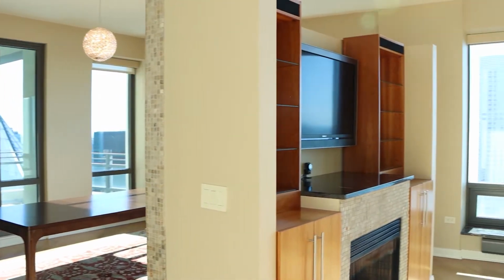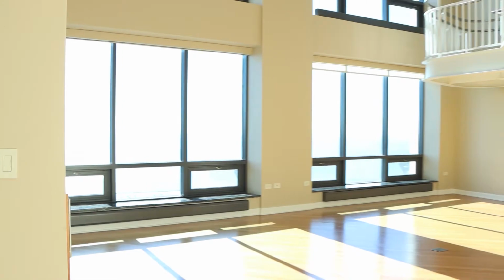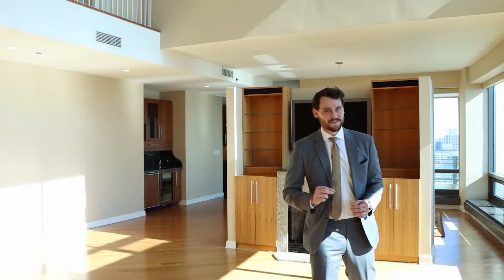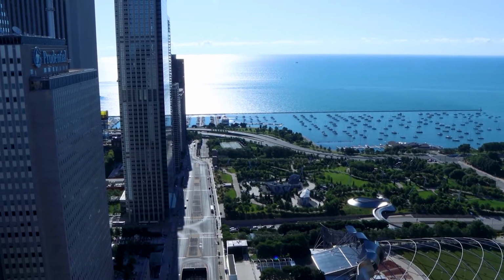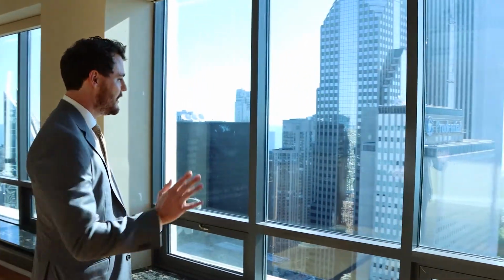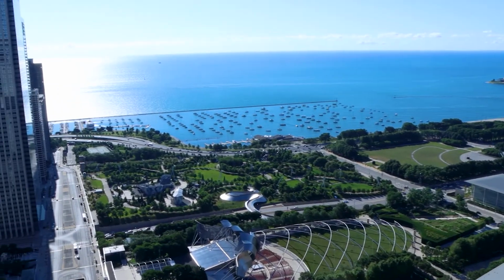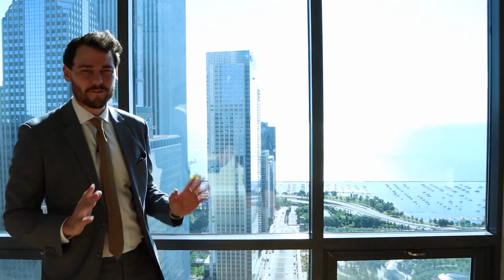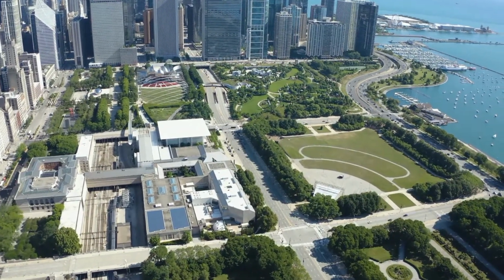You may want to change or refinish a number of things here, but this space is so decadent and really is a definition of luxury here. Look at the view. I don't care about the unit. The unit's nice, but this is what you're here for. If you're here to look at this unit, you're here because you want to look at Millennium Park every day. You want to wake up to Millennium Park every day. You want to go to bed looking at Millennium Park.